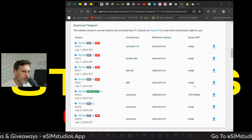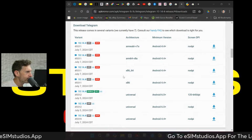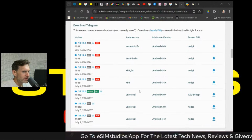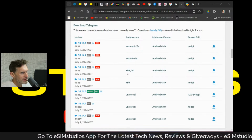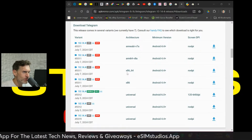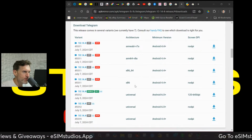So you're going to want to download and install x86. Well, there's 2 of them. I'm guessing most everybody's going to have the newer one. Even if your PC is 6-7 years old, it's still going to be 64. Nobody's running around here in 32 bits anymore.